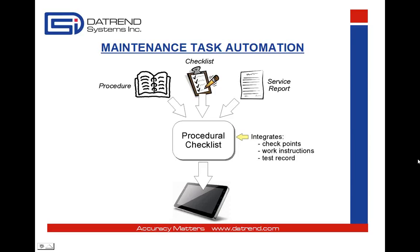This shows the basic concept of task automation, which is occurring outside the CMMS. The idea is based on integrating the procedure, which could be either the manufacturer or in-house procedure, checklist, and the service documentation into a single thing. For term, I'm going to call this thing a procedural checklist. To make it easy to use, we could put this on a mobile computing device, such as a smartphone or tablet.